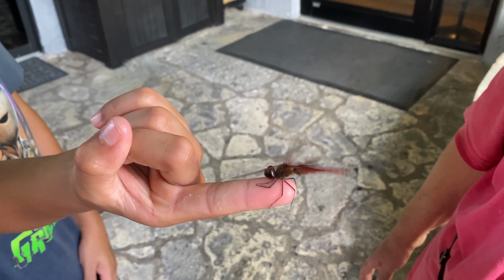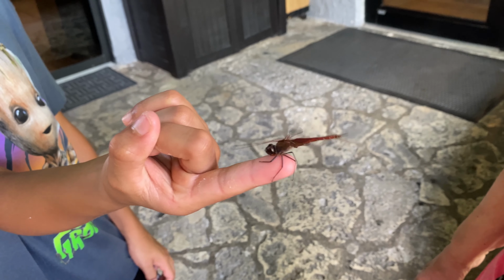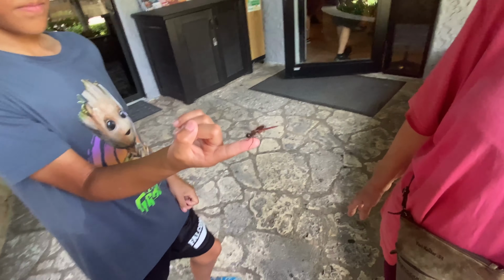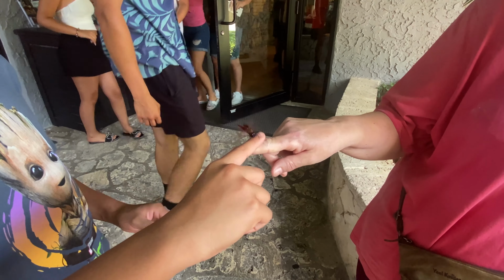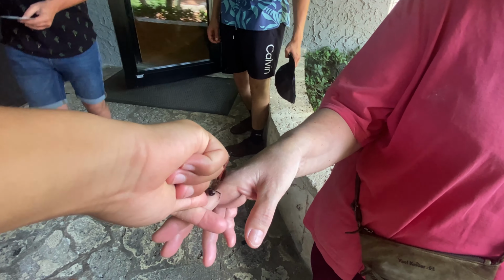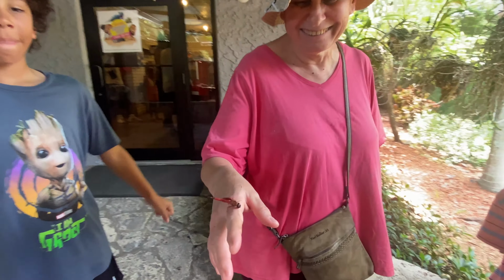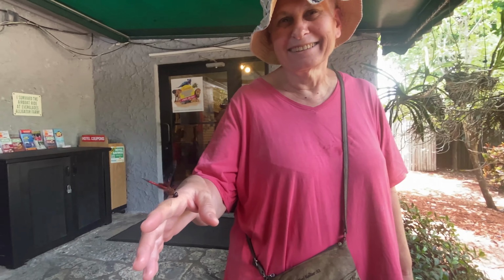He's just chilling on you. Okay, it's $5. You're like the dragonfly whisperer. It's beautiful. Let me get some. Mom, you want to try it? Yeah, you can. Wow, my mom is super brave today. She's holding bugs, gators, everything. What? Yes! Oh my God! Mom, look at you! Wow, my mom is totally braver than me.